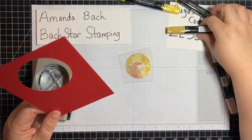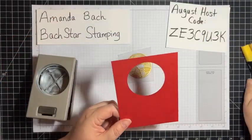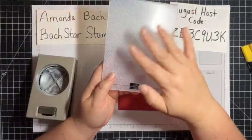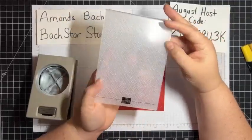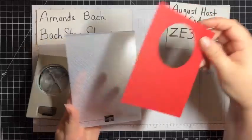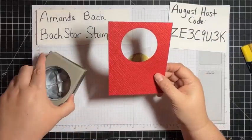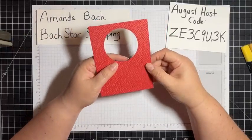Okay. Then you're going to remove all your blends and get them out of the way because they're in the way. Then you are going to emboss it with an embossing folder. I chose the crosshatch one from the Basics 3-pack. Okay. And through the magic of television, ta-da! I already did it, so you don't have to sit and watch me emboss that.